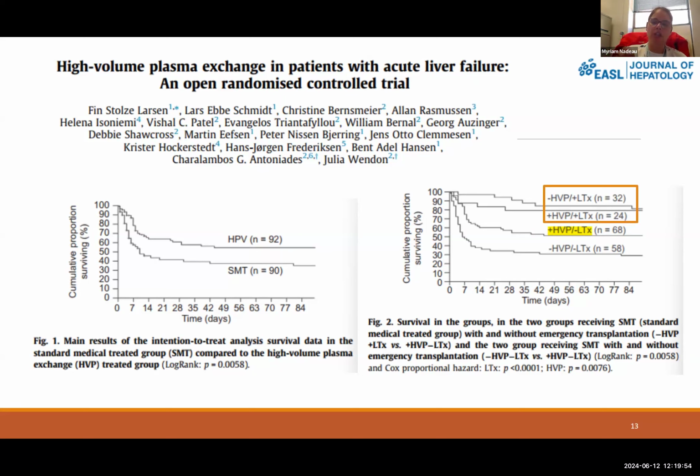If we look at the patients who received a liver transplant, there was no difference in the overall survival. But if we look at the group that had any contraindication to liver transplant, so they were meeting poor prognostic criteria with King's College criteria but had a medical or psychiatric contraindication for the liver transplant, there was a statistically significant difference in survival between the group that received plasmapheresis and the group that didn't.